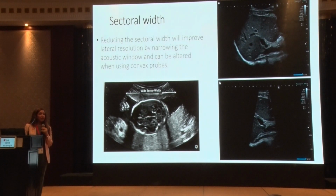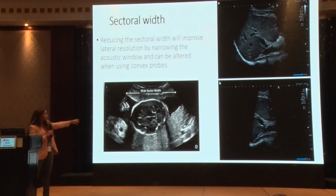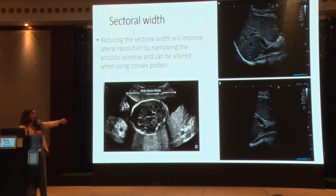Sector width. Again, this image shows that you have taken a very wide segment and you've wasted your scan machine's capacity to pick up the relevant bits. You're only interested in the middle part, which is the brain, so you don't need your machine to work hard and pick up unnecessary stuff. So you need to reduce your sector width.